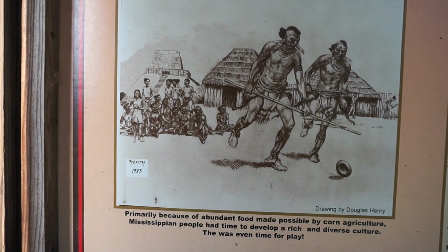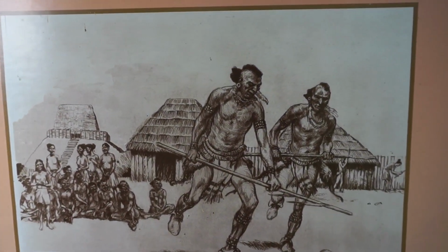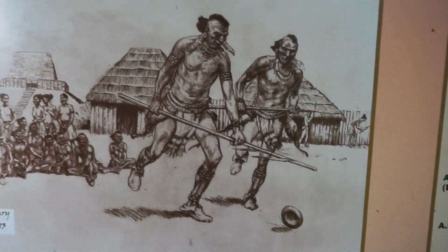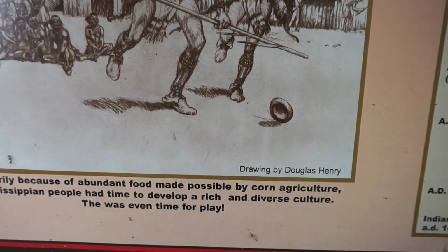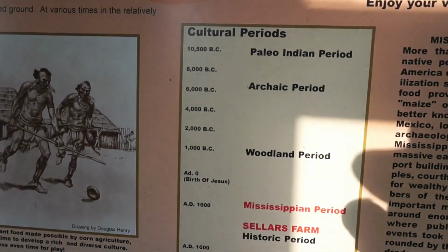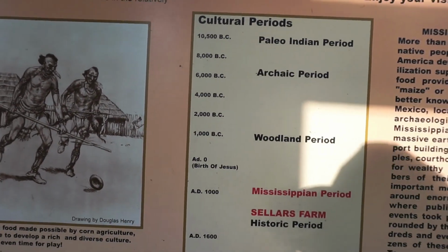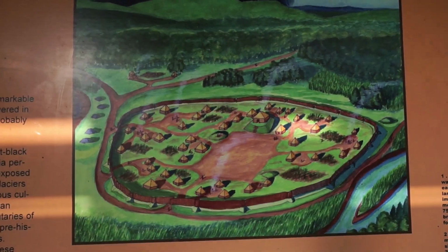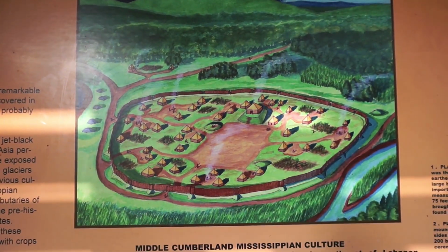This is just diagrams and illustrations on a kiosk at the entrance to the site next to the parking lot. That's what we're looking at now. And I wish the light was a little better on this, but this is a chart of the Native American periods. There's an artist rendering of the entire site as it might have looked when the homesteads were inside the palisade and the temple.